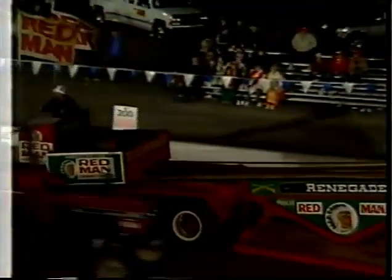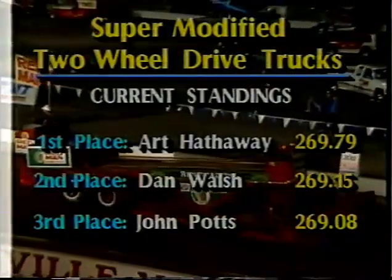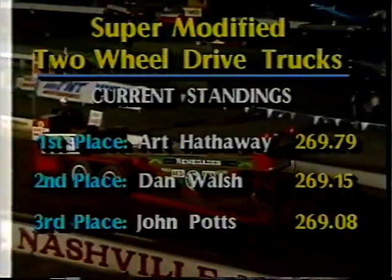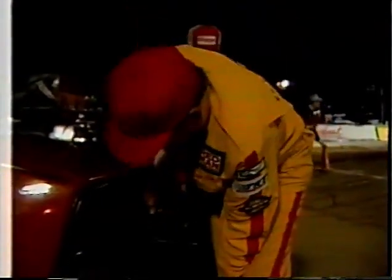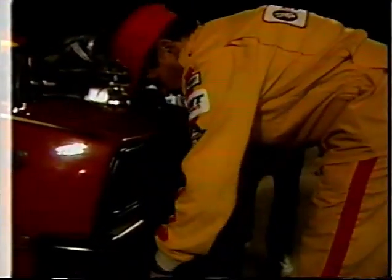And welcome back. Stan Rhodes and Rich Hooser here in Nashville, and there you see the current standings. First place, Art Hathaway with 269.79 feet, the distance to beat. And there you see the Professor Wayne Roush. He's making an adjustment for his run in the little red truck. He'll be doing so in just a couple of moments. But the big secret in the game of pulling is weight distribution. Rich Hooser has the story.